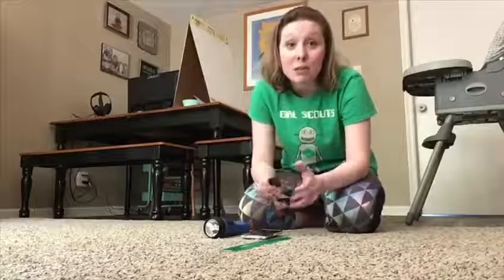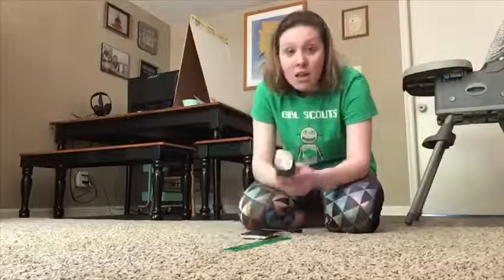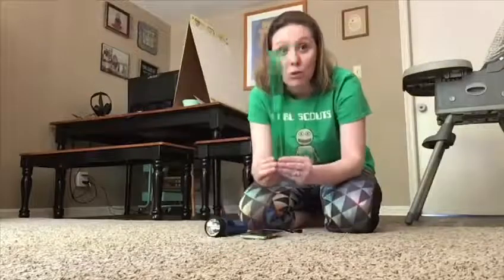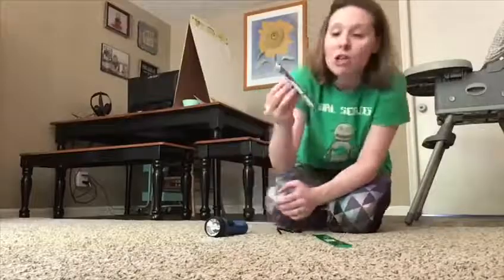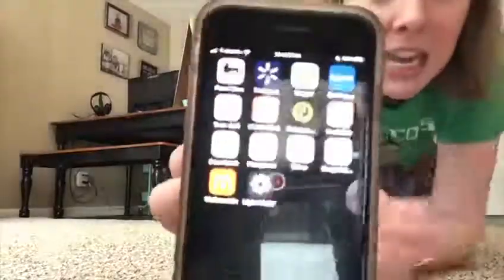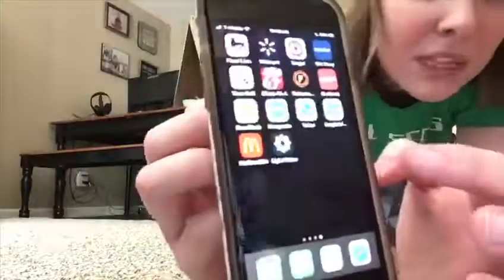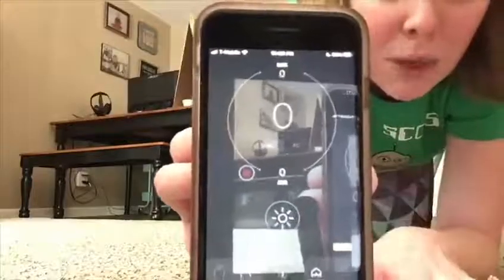This is a really awesome experiment that you can do at home using standard items that you have around your house. You're going to need a household flashlight. You're also going to need a ruler to help you measure. And you will need internet access as well as a smartphone device. We are actually going to use a light meter app, which can simply be downloaded for free. And it's going to help us measure the lux, or the amount of illuminance, that the flashlight puts off.